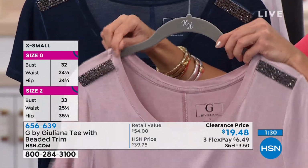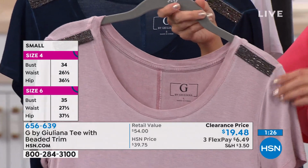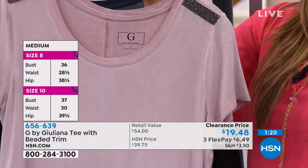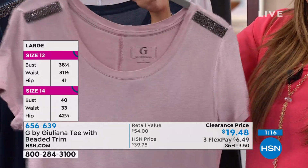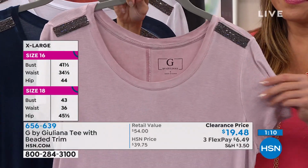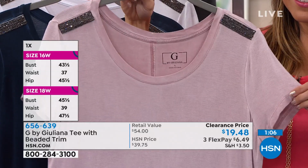Right. And with this, imagine a cute little denim jacket or any kind of moto jacket over it, and then when you pop it off, it's like, boom, surprise, you've got that really embellished shoulder. It's just a fun little pop. And I love how it's almost a juxtaposition, because it has that natural worn look to it. The last thing you'd expect is that little beaded detail on a shoulder with that natural worn look, but it just goes so well together.